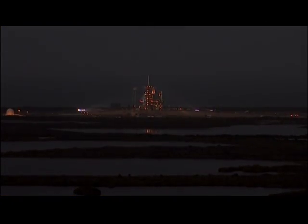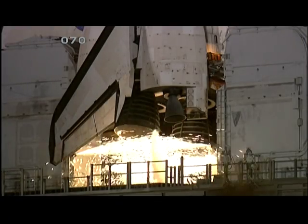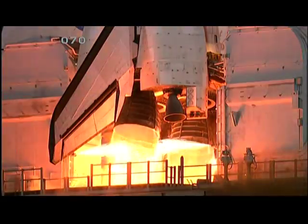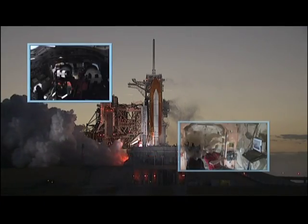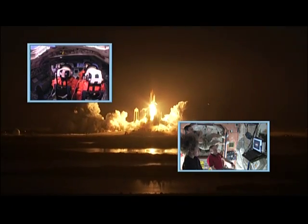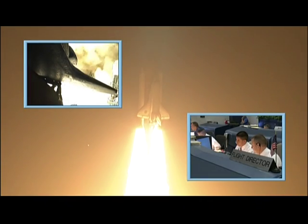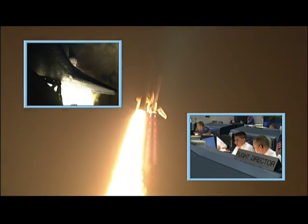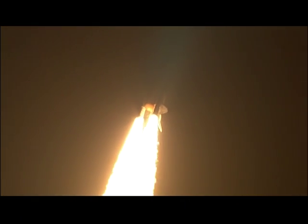15. 12. 10. DLS, go for main engine start. 6, 5, 4, 3, 2, 1. And booster ignition and liftoff of Space Shuttle Discovery, taking the space station to full power for full science. Houston Discovery, roll program. Guidance to the roll. Copy. Roger, roll, Discovery.